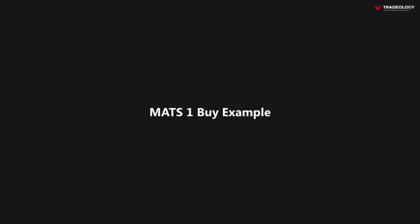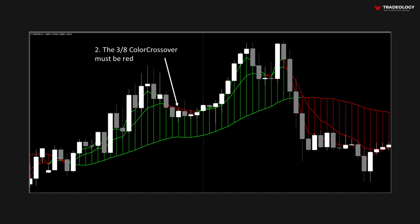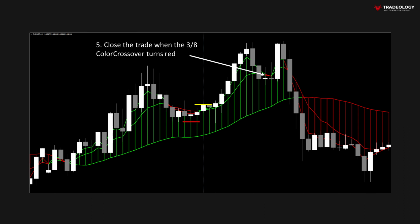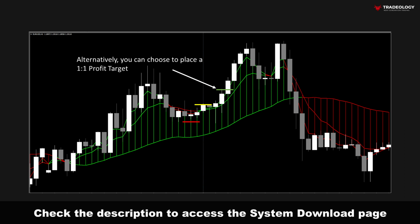MAT S1 buy example. So we can see in this example, Step 1, the 8 and 34 color crossover must be green. Step 2, the 3 and 8 color crossover must be red. Step 3, enter a long trade when the candle closes and it turns the 3 and 8 color crossover green. Step 4, stop loss goes under the recent swing low. And Step 5, close the trade when the 3 and 8 color crossover turns red. Alternatively, you could choose to place a 1-to-1 profit target.